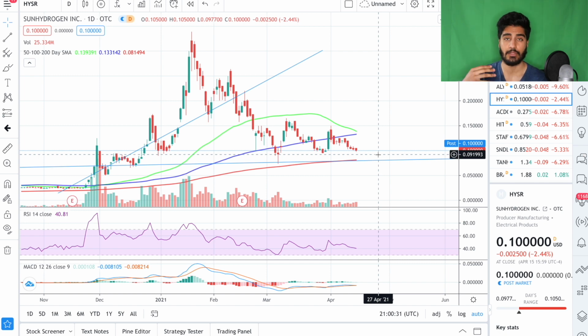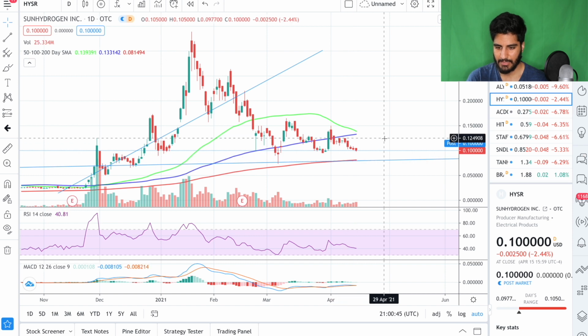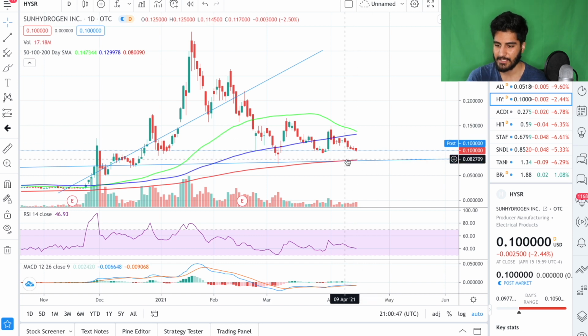This company has no real product yet, and so in an environment of speculation, this is not going to bode well when the market corrects itself. And so overall, you'll probably be able to get a lot better prices a year from now in HYSR. But in terms of trading, this might be a nice little swing play that we will be monitoring for HYSR.